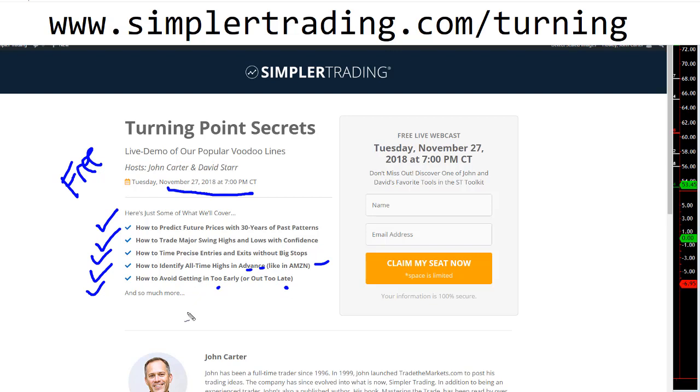Whether you're swing trading or even day trading futures on a 5-minute chart, the Voodoo Lines, as I like to call them, are a mainstay. I use them as targets with squeezes. I'll use them to buy and sell against, and I'll put my orders up in advance, and then I can go to the gym and come back and see if they've been hit.